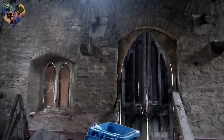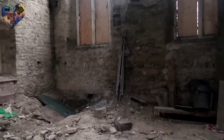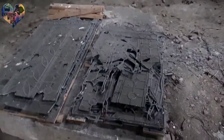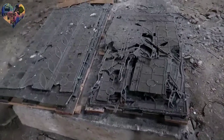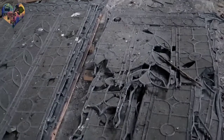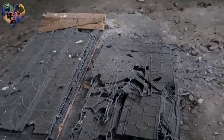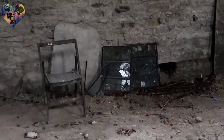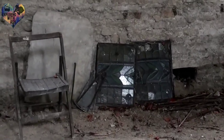I mean, guys, have you ever seen such an old church as this? This is just something else, this is crazy. All the old glass here, I'm assuming they're hoping to preserve, which will be lovely, as with over there, some beautiful stained glass windows.